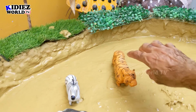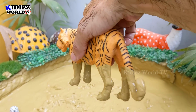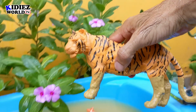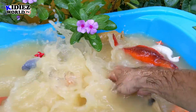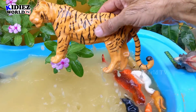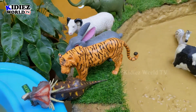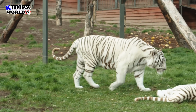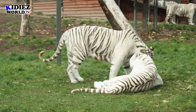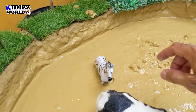And the next one we have is tiger, the lovely big wild cat. Just look at the shape and color combination of this lovely wild cat. Tigers are one of my favorite animals. Tiger. Let's put him on the walls.